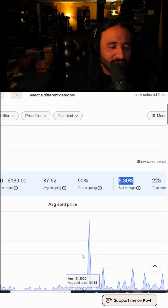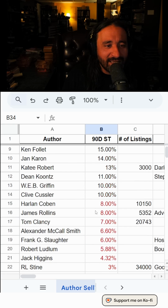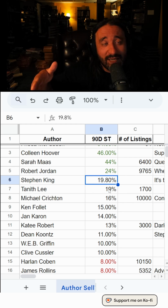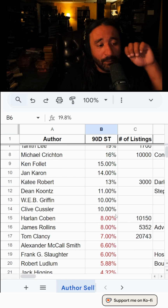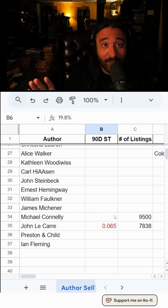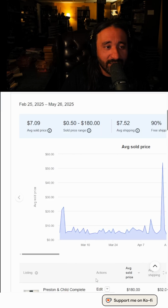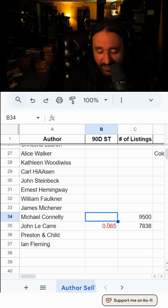Anyway, 8.3% sell-through rate. That's not terrible. That's actually the best sell-through rate that we've gotten so far. But again, I kind of use Stephen King as my baseline, in the 20% range. If I see an author who has a 20% sell-through rate, I'm picking up every title they have. Whereas with a lower one, I'm going to save every book that I reasonably can. If I have an opportunity to take it all, I will. But if I have to be choosy, I'm not necessarily paying for the privilege of rehoming an 8% sell-through book.